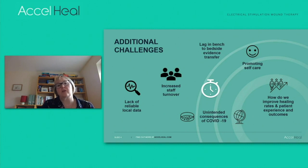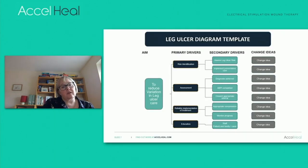And we clearly need to do things to try and turn this sea of wounds that people are living with into healing wounds. If you look at, for example, one area of care that I've talked about, leg ulcer care, if you look at this leg ulcer template diagram, it's a driver diagram essentially that looks at improving care to reduce the variation to patients.